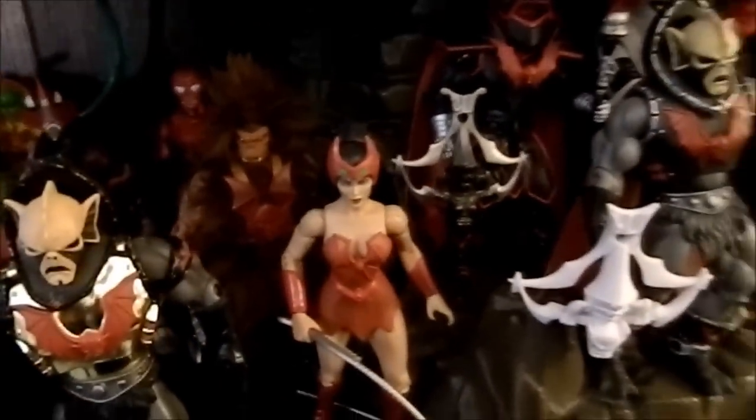Then finally, I moved this shelf over. This was over in another location, next door on this other shelf. But my Horror Troopers from my Masters of the Universe Classics collection. I got the vintage Fright Zone there. Here's my cleavage exposed custom Catra.